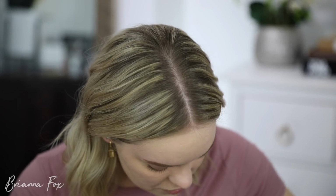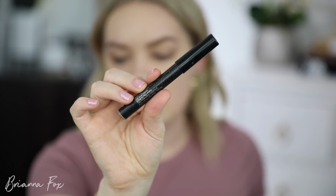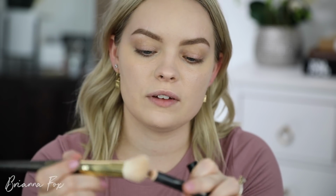Really quick, I'm gonna grab my Smashbox contour stick and my Smith 157 brush. I've been loving this for cream contouring.